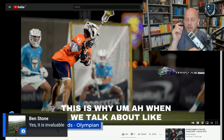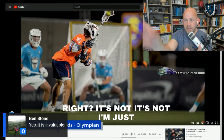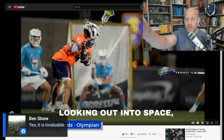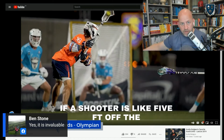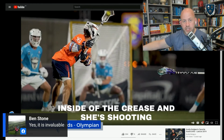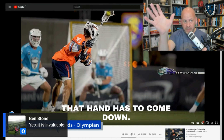This is why, when we talk about hand ball, it's ball, right? I'm not just looking out into space and keeping this position. If a shooter is five feet off the inside of the crease and shooting low to high, that hand has to change, right? That hand has to come down.